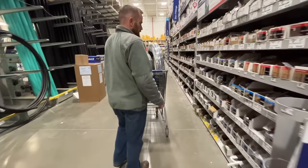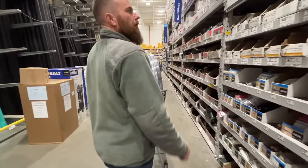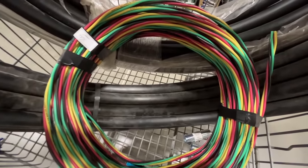We went to Lowe's yesterday and bought all the things that we need for this project. Maybe not all the things, but I think the beginning parts and things that we need to get this project underway.